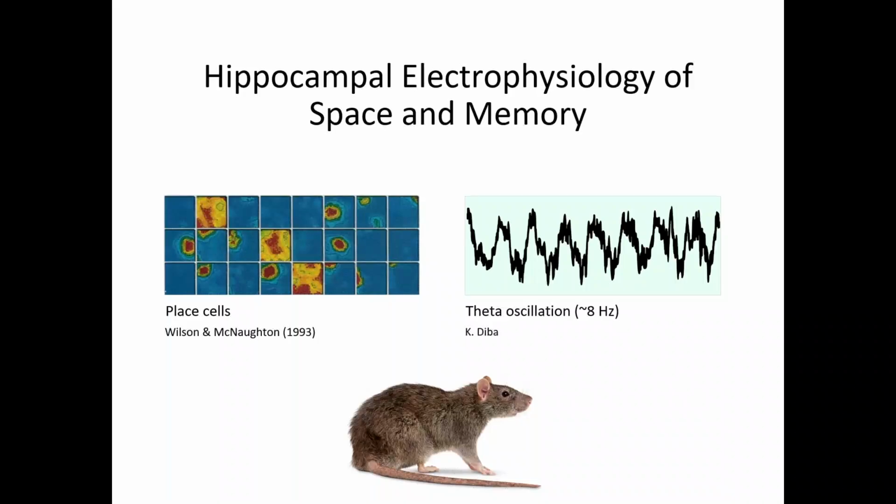So a place cell is a neuron. Each square here is one place cell. And each neuron's activity represents, we think, one location in the environment. Each square here is one overhead map of an environment, with the red region being the area of the environment where that neuron has a place field, because it represents that location when the animals are navigating.